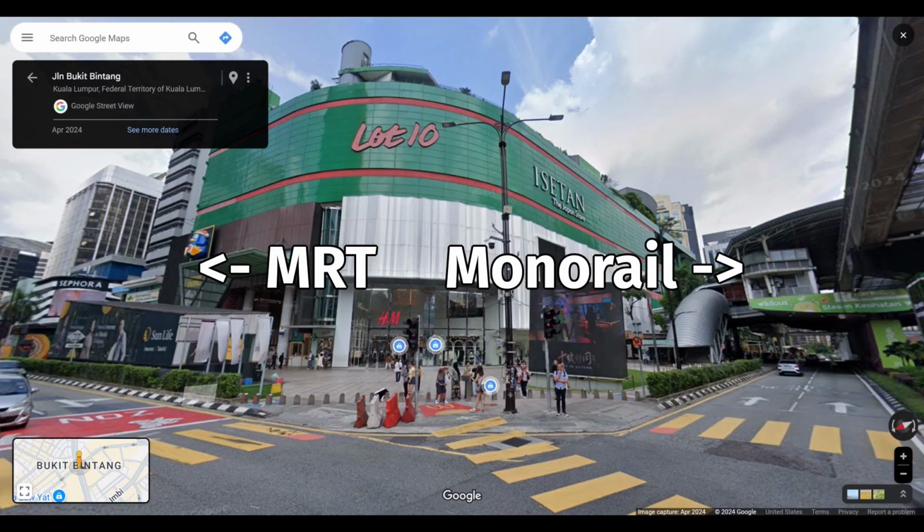the first full-size metro or MRT line, the Kajang line. Oh wait, no, I got that wrong, it's the Kajang line. Can't be making that mistake. The Bukit Bintang monorail station and MRT station are quite a bit off to the side from each other, which further proves that transfers can be a pain on this network.